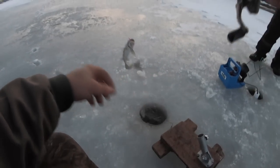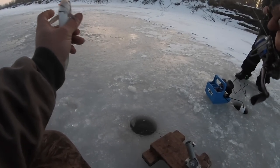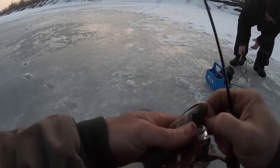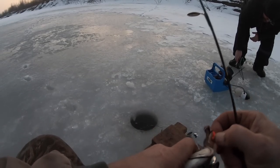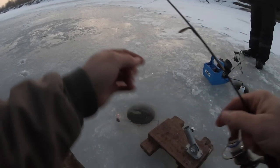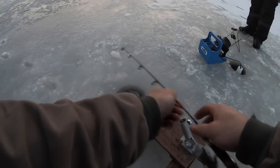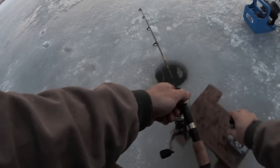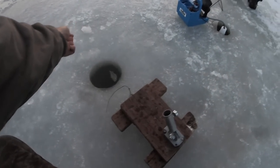Oh, I can see yours. That was cool. I watched that fish come all the way up. Little feller. A cute little feller. He's just sitting there trying to find his friend. The same way it is when you're fishing here in the summer. You gotta weed out all these little turds over and over. Let's see if I can watch your jig go down that.